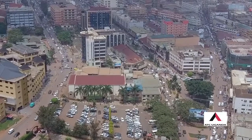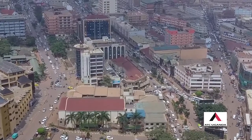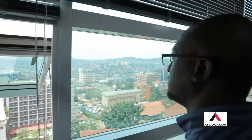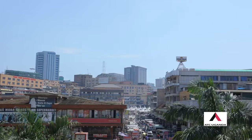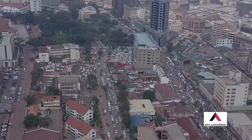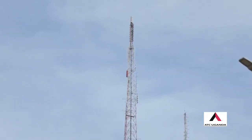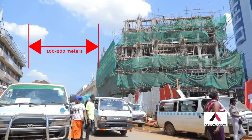The cities are going through a lot of changes, particularly within Kampala. It's a relatively new city, a lot of new buildings coming up, and of course the population growth is skyrocketing. Kampala is one of the fastest growing cities in Africa. It's not easy to secure sites. In the past you would secure one tower on top of a hill to cover a whole neighborhood. But in an urban area, with these type of technologies, you need sites 200 meters, 100 meters apart.